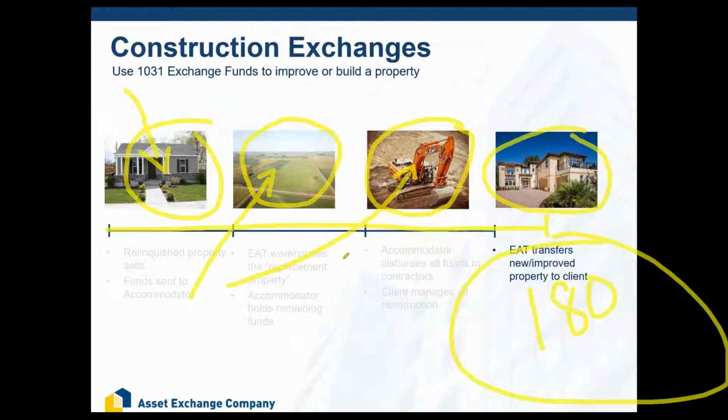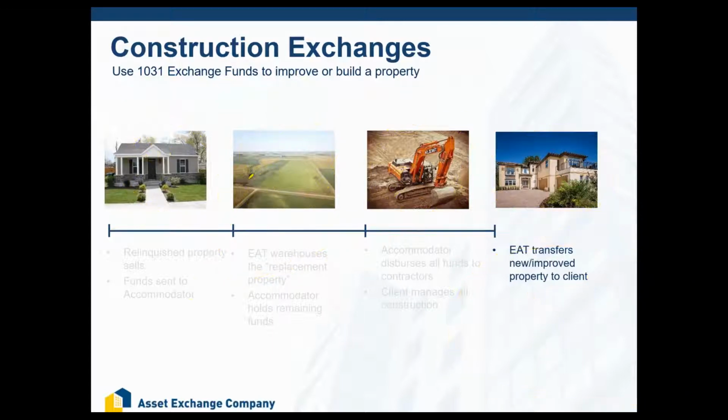Not going to happen. What happens sometimes, though, is clients will use the excess money not to build from the ground up, but to remodel a bathroom or a kitchen, okay? And that can work. So the construction exchange is usually best suited for people who are going to do $50,000 to $250,000 worth of improvements, right? Because they can get that type of job done within that strict 180-day time frame. Does that make sense?